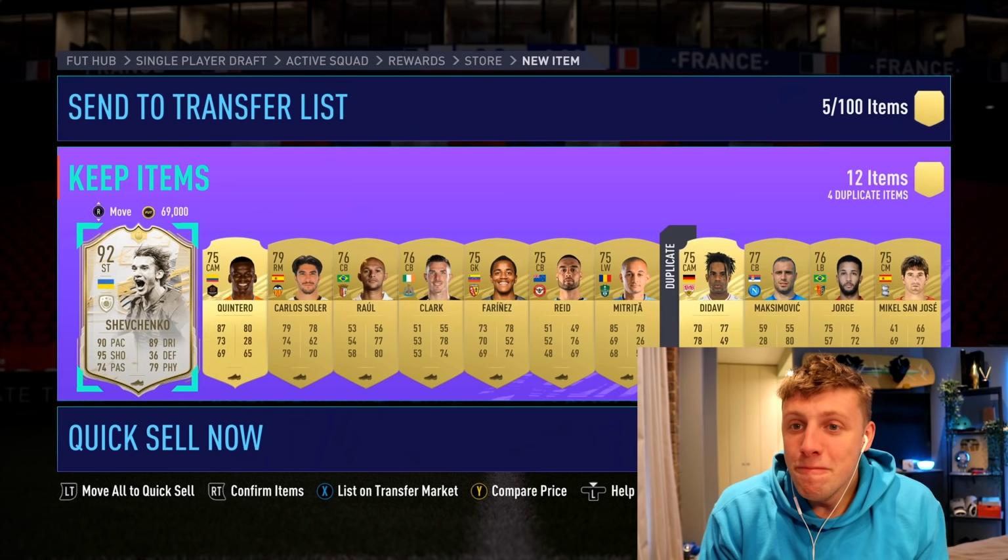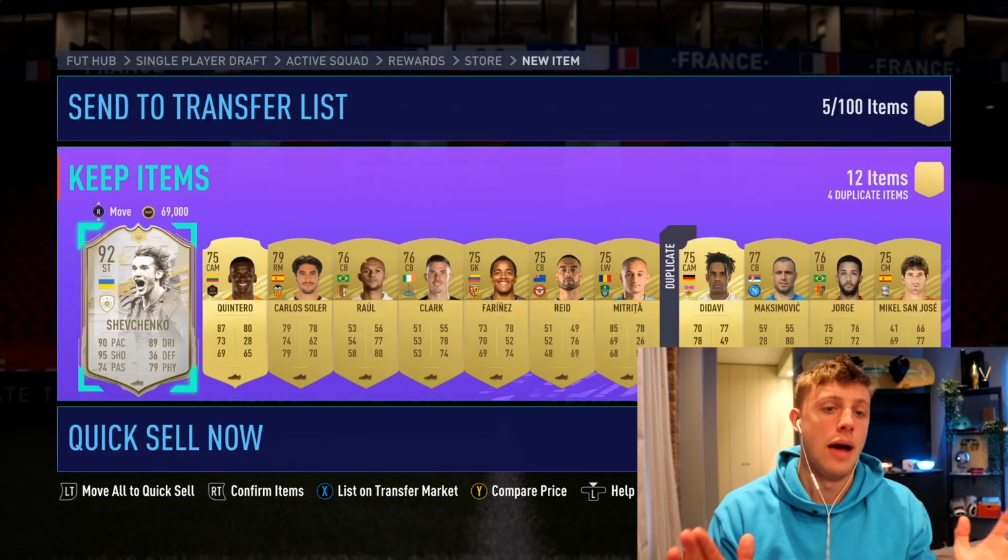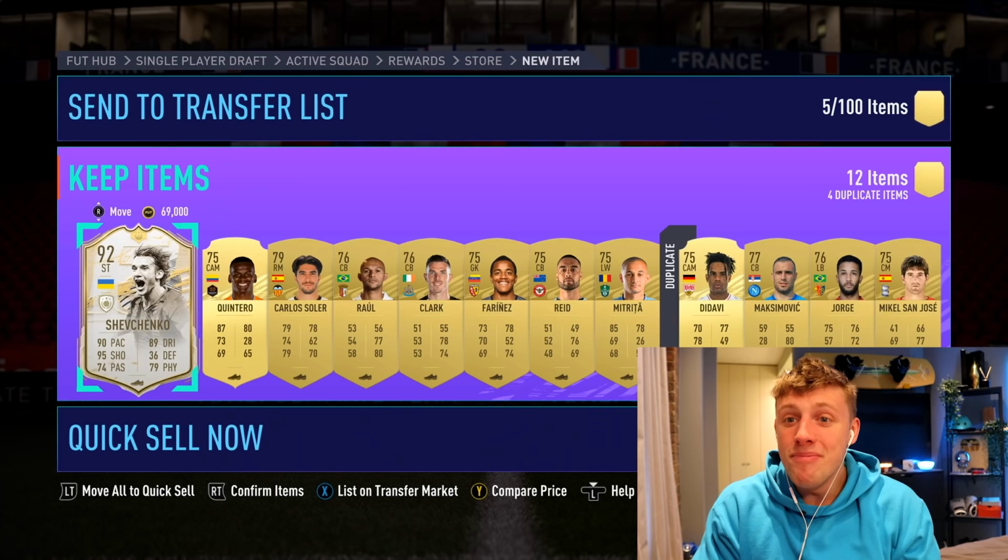Yes! Get in there! Mate, in a 25k, 90 pace, 95 shot. If he's not worth a fair bob, oh, only 500k. I don't care, boys. I don't even care. I'm blown away. Mate, in a 25k pack, I've got two Team of the Seasons in one pack and a prime moment. Boys, the 100k packs are out.